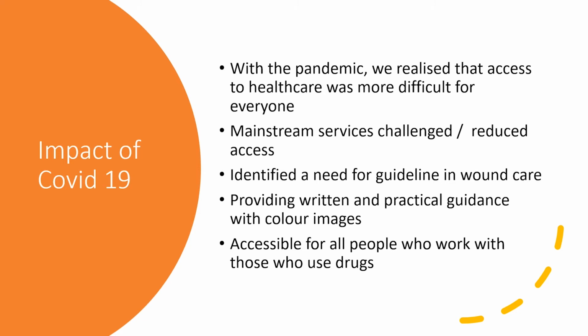With the pandemic, we realised that access to healthcare was actually going to be much more difficult for everybody, and mainstream services were quite challenged, and there was naturally reduced access. We used to have a full busy waiting room where I work, but of course we couldn't have a large number of people all in the same room inside, and we had to change our ways of working. But with this, we also identified a need for the guideline in wound care. We thought providing written and practical guidance with some colour pictures would be quite helpful, and that guideline would need to be accessible for all people who work with those who use drugs, not for specialist services in particular.